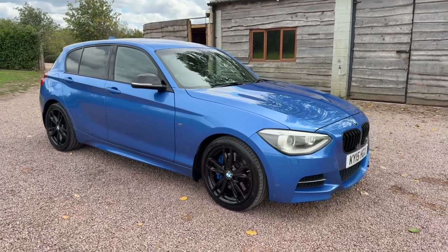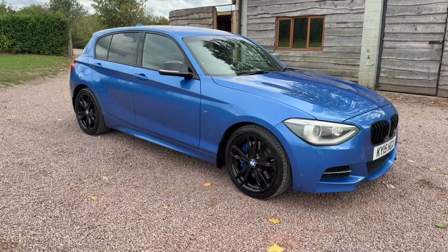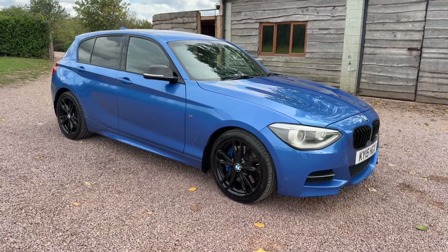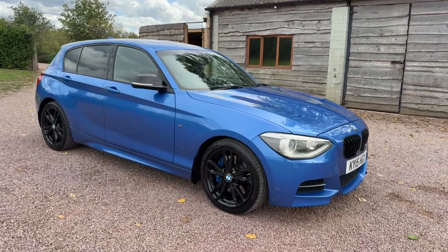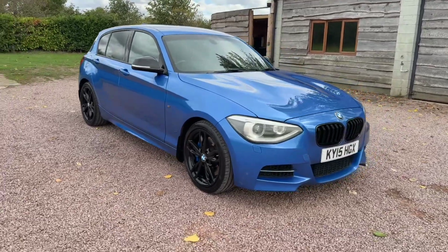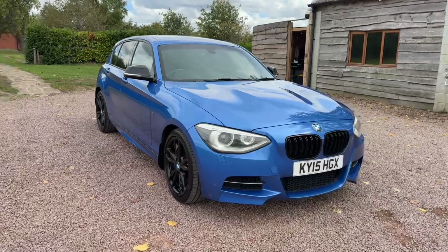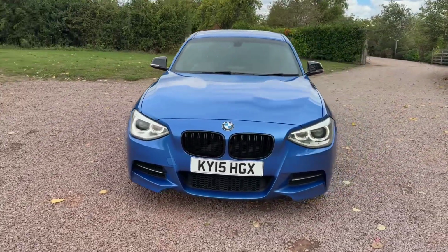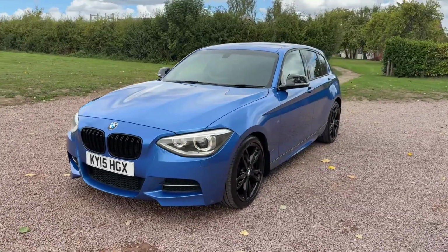Right, Estoril Blue, lovely. M135i Auto, Euro 6 petrol 3 litre turbo start-stop. Has had the conrod bolts and the main bearings in the engine upgraded. Something that happens to these and it destroys the engine, so a great thing to have had done. Just future proofs this car.